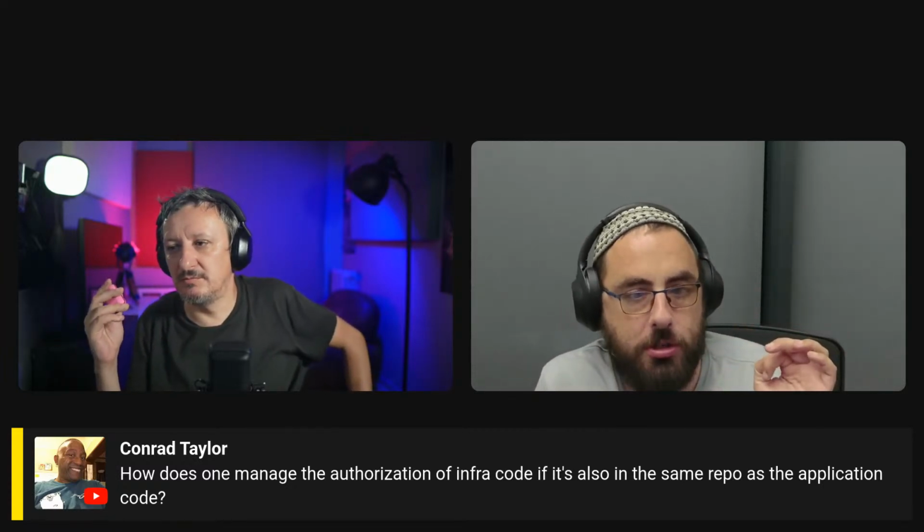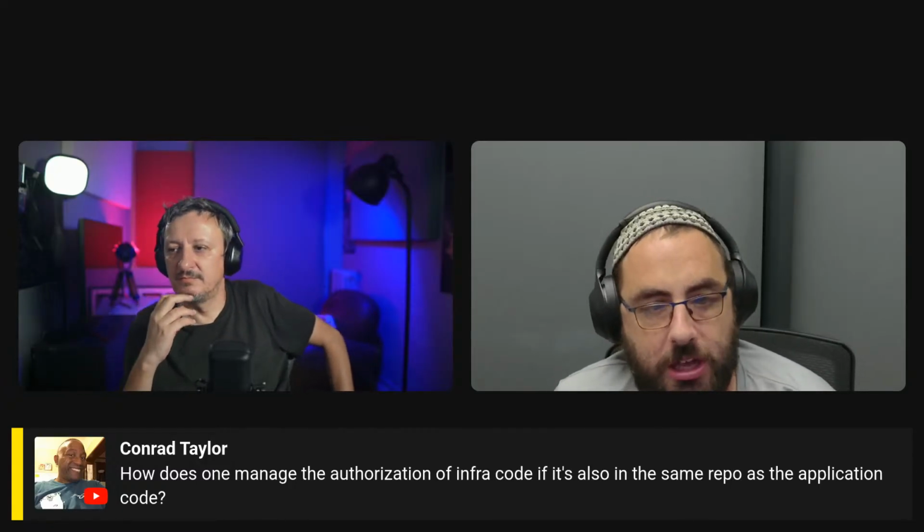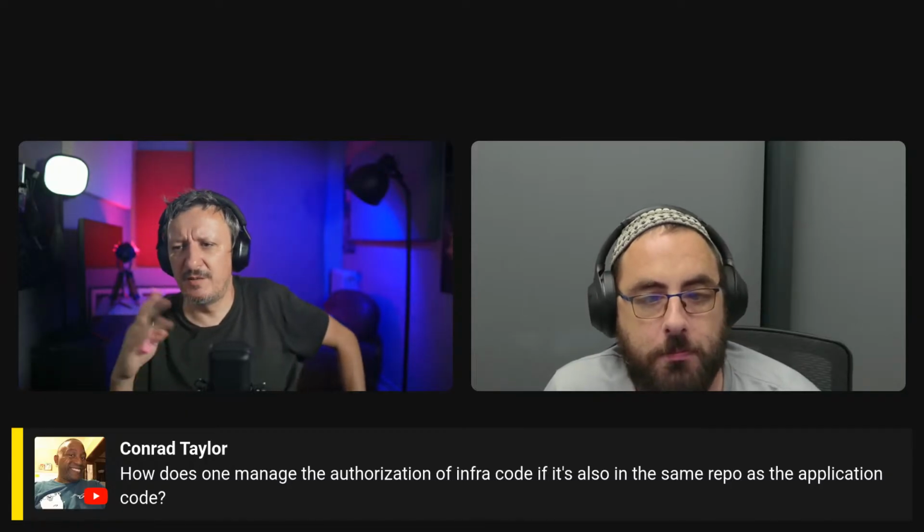Yes, I think the other thing, though, by authorization of infra code, if you mean that different teams are in charge of the Kubernetes manifests and the source code, or whatever, who should be able to maintain what? Code owners. The way to do that is code owners, right? Very simple. Code owners in GitHub. I think code owners is basically supported by every Git provider these days. But a code owners file might be called differently. I'm not sure about that part, but there is a variation of it.